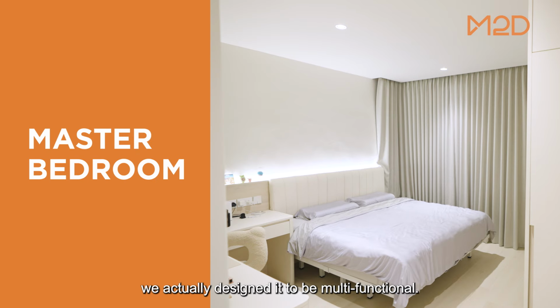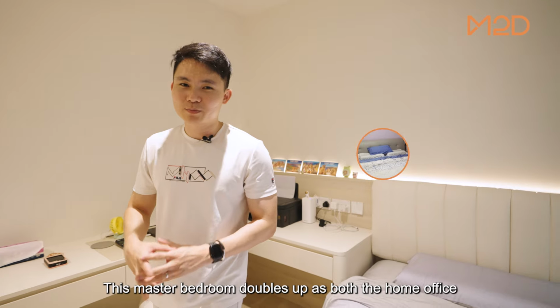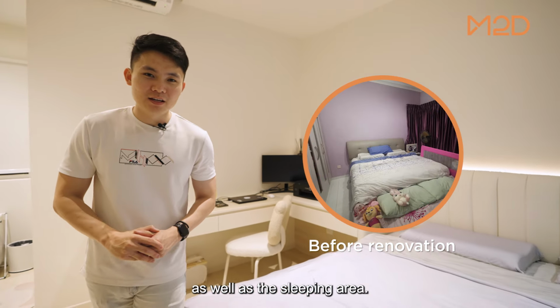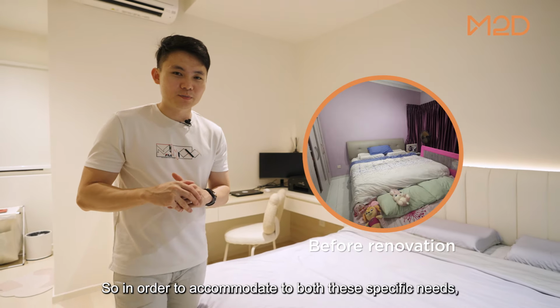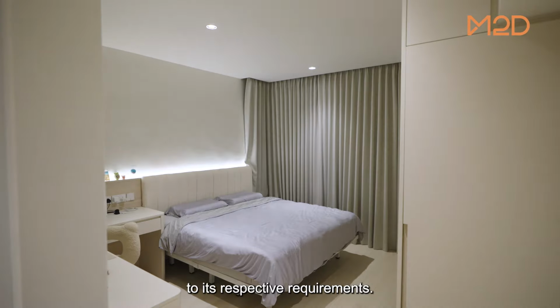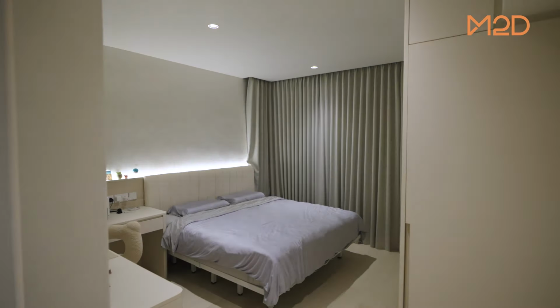So for this master bedroom, we actually designed it to be multifunctional. This master bedroom doubles up as both the home office as well as the sleeping area. So in order to accommodate both these specific needs, the lights installed here are adjustable to their respective requirements.